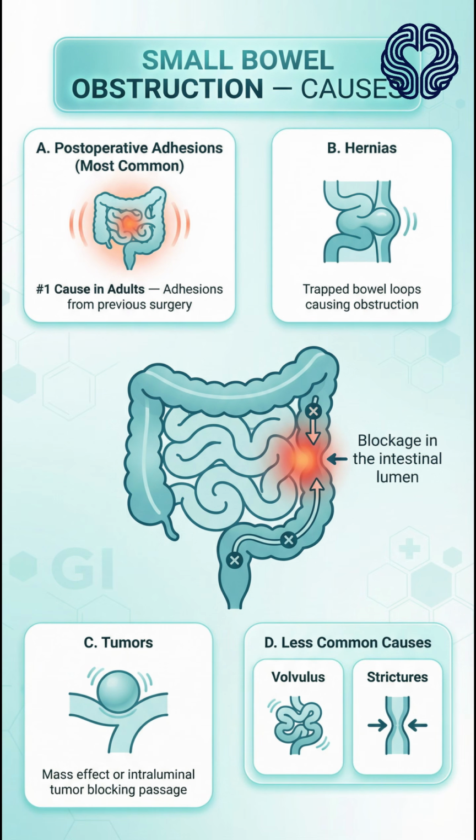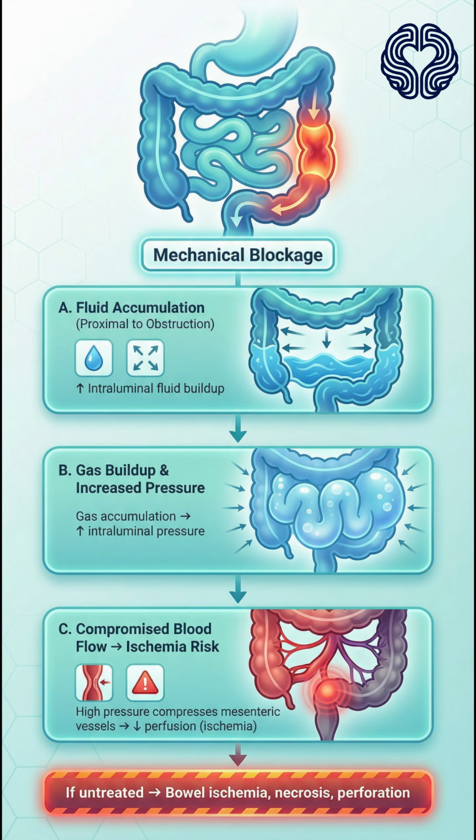Small bowel obstruction occurs when something physically blocks the intestinal lumen. Common causes include postoperative adhesions, hernias, tumors, and, less commonly, volvulus or strictures. The blockage leads to fluid accumulation, gas buildup, and increased pressure, which can compromise blood flow and lead to bowel ischemia if not treated promptly.